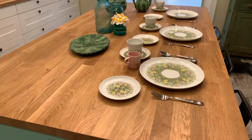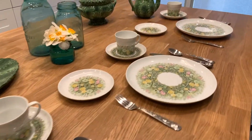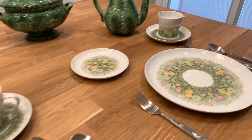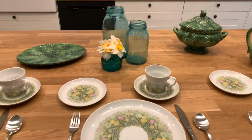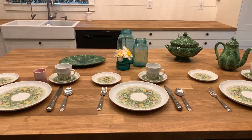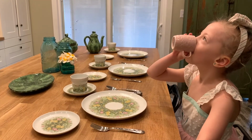Tip number 4, set a beautiful table. Right now is the time for that china and crystal that never sees the light of day to shine. You want to make sure that you set out everything that you will need for your lunch or your dinner celebration. Make sure that you have the cups, the napkins, the plates. Use the silverware. I know some of us have been using a lot of plasticware and paper plates, but let's go ahead and break out that china, and it's going to make the event seem extra special.